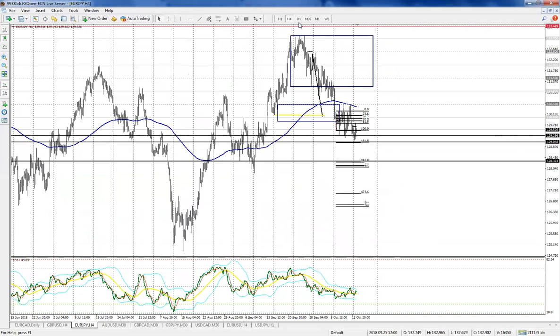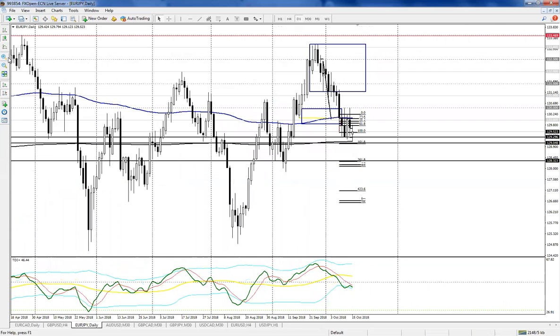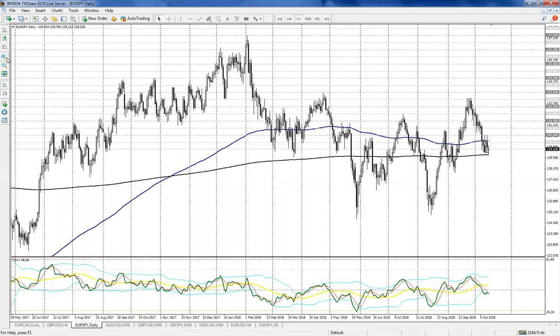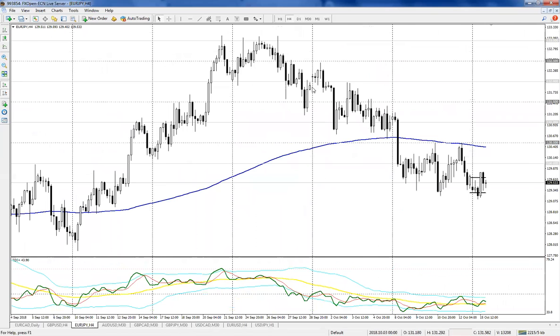You can see predominantly we are looking at a market that's in downward movement. Let me just get rid of everything. We are in a bit of a bearish state. The market broke below that 200 EMA and just tagged the 800 EMA. So we should see a sort of knee-jerk reaction, a pullback up, before the market continues the move to the downside.